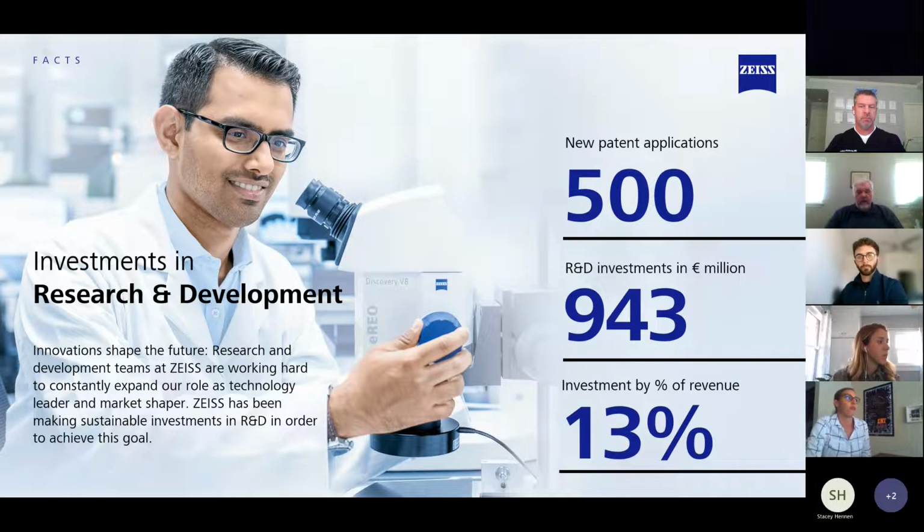We file for 500 patents per year. So, new applications; we put a larger amount than other companies back into our R&D department to really research and bring our technology forward, to the next step, and to really support physicians, doctors out there, making their work easier and bringing it to the next level. So 13% of our revenue is actually going back to R&D.